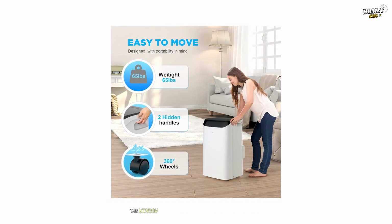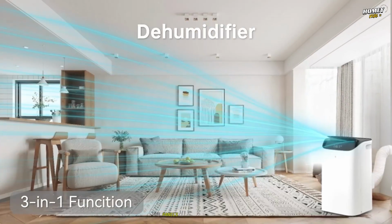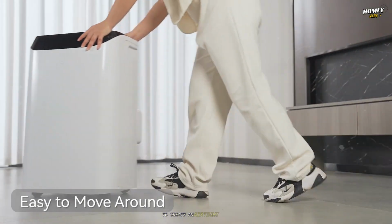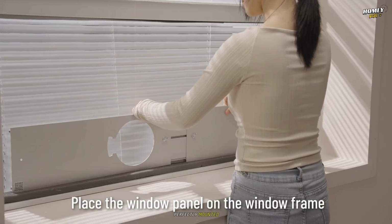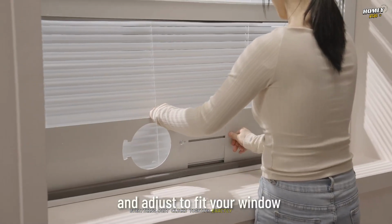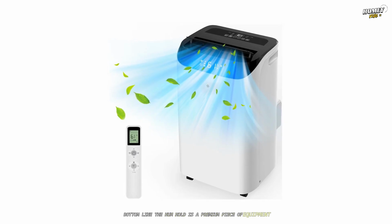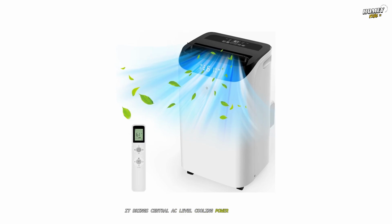The window installation kit provided by HUMHOLD is genuinely excellent. The panels slide together securely, and they actually provide enough weather stripping to create an airtight seal. It took me less than 5 minutes to get the exhaust hose perfectly mounted. Everything just clicks together exactly the way it should. Bottom line, the HUMHOLD is a premium piece of equipment that justifies every penny. It brings central AC level cooling power to a portable format.